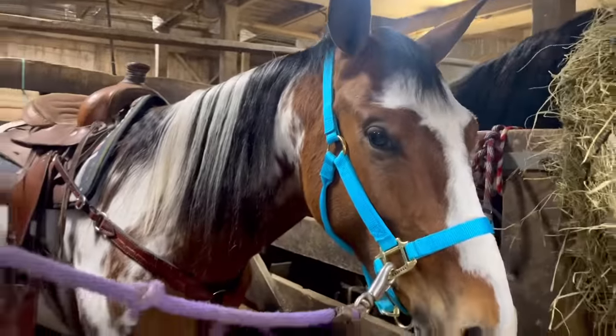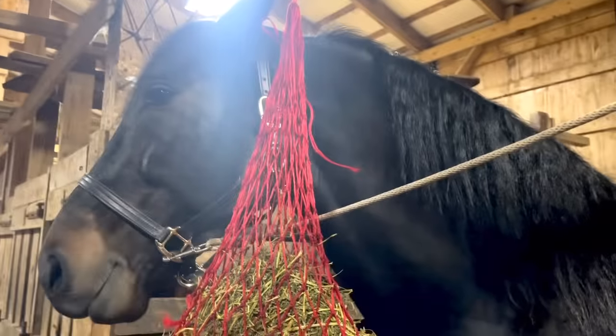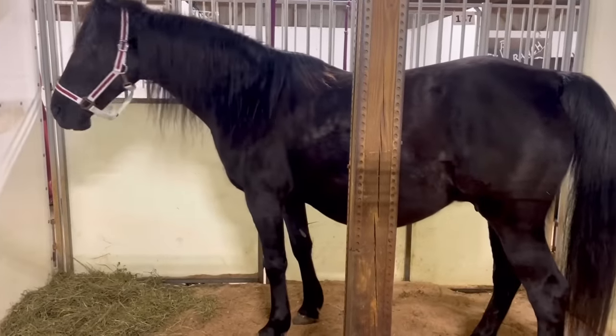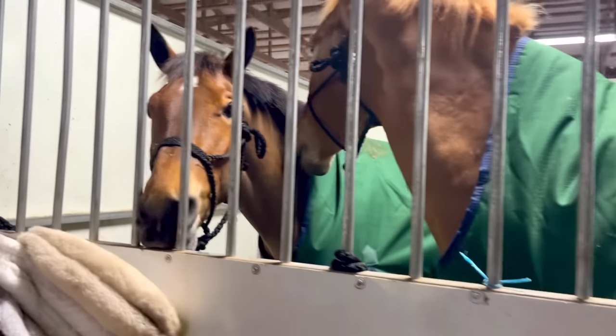This is that paint we saw earlier. Just beautiful. I love this horse. But again, I'm just not quite looking to buy quite yet. This stallion, I think he was a Frisian standard bred. He was beautiful. And this mare, she's definitely heavy and full. Look at how her belly's dropping. Breeding season and baby season is here. And then look at Hank and Boomer.